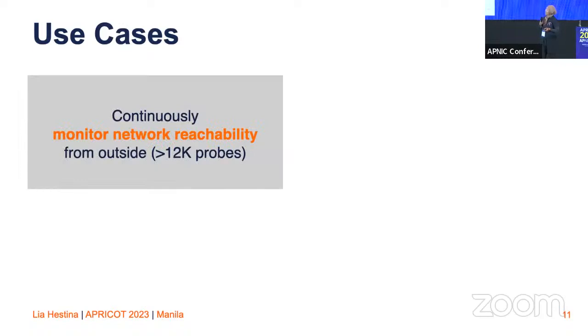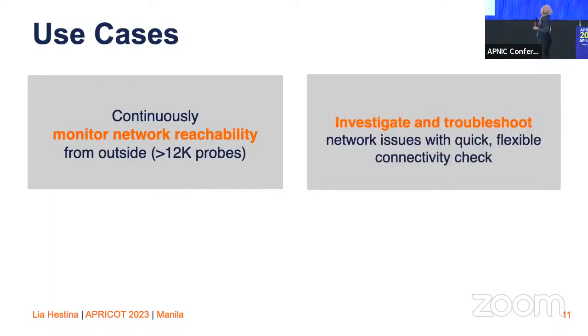So what are the use cases? How can you use RIPE Atlas? The thing which is unique about RIPE Atlas is that anyone can use the vantage points that RIPE Atlas has towards their own network. Right now you have more than 12,000 vantage points. You can see your network reachability from outside. That's what makes it really special, I think.